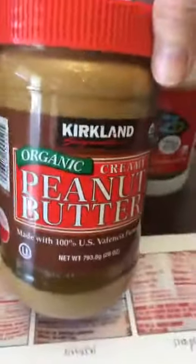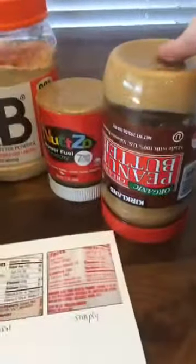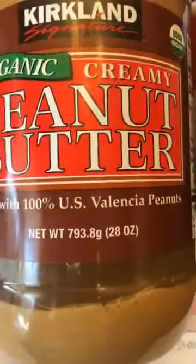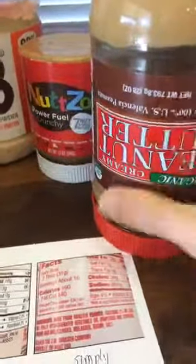So this one, I'm a major Costco fan. I don't know if you noticed, but see how this one and this one are stored upside down? Anytime you don't have those fillers, you're going to have the separation, as you can see right there. So when I open it, there's still going to be that oil separation, but if you store it upside down, it's going to be easier to stir up.